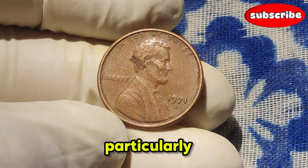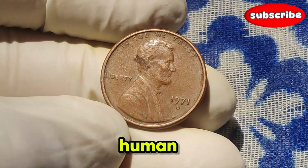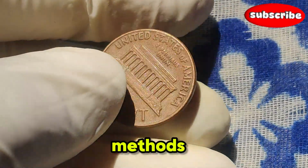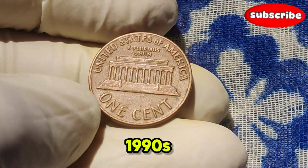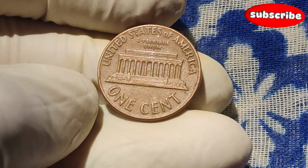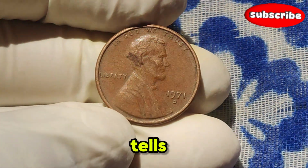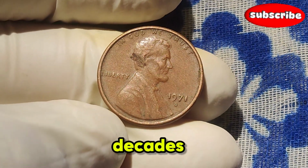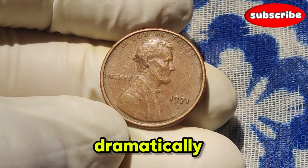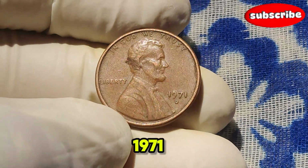Repunched mint marks are particularly interesting because they reveal the human element in coin production. Before modern automated engraving methods were introduced in the 1990s, many steps in die preparation required manual work by mint technicians. Each repunched mint mark tells the story of a tiny correction made decades ago in the die workshop of the Denver Mint.